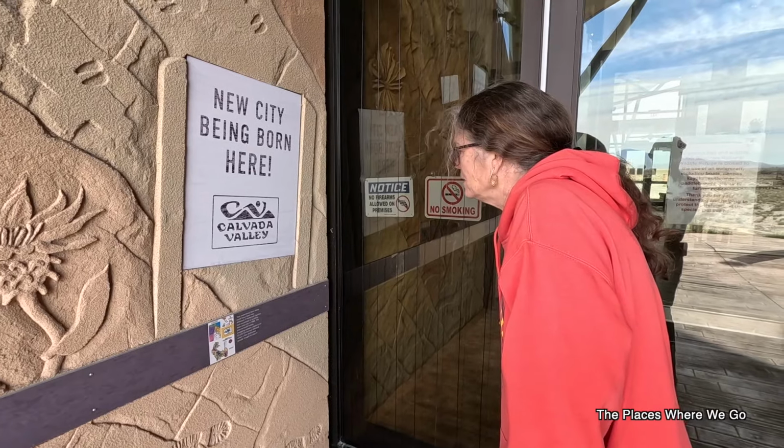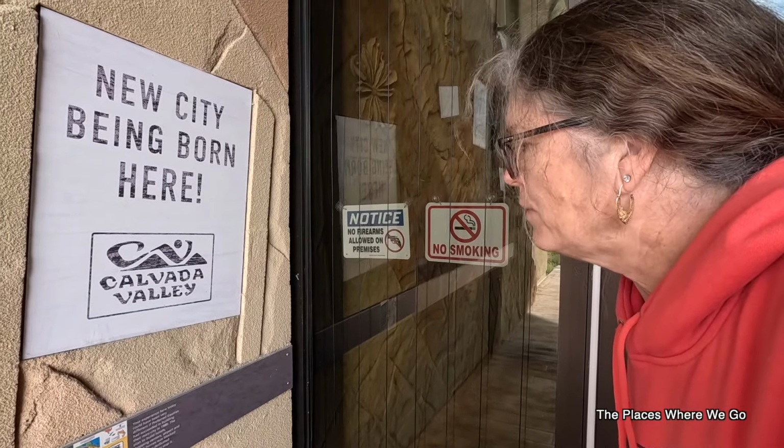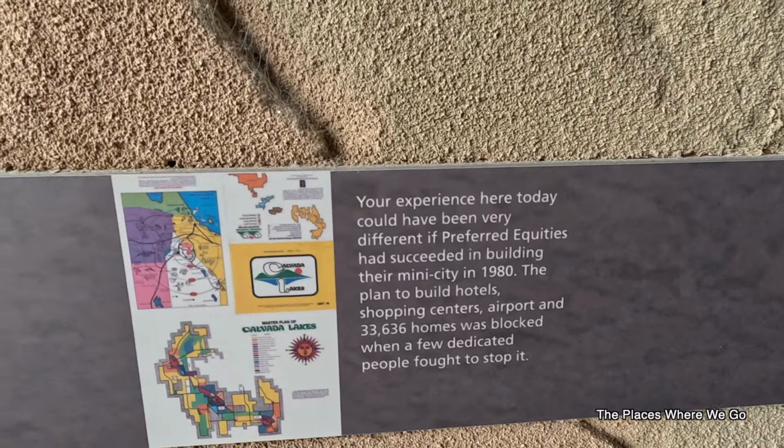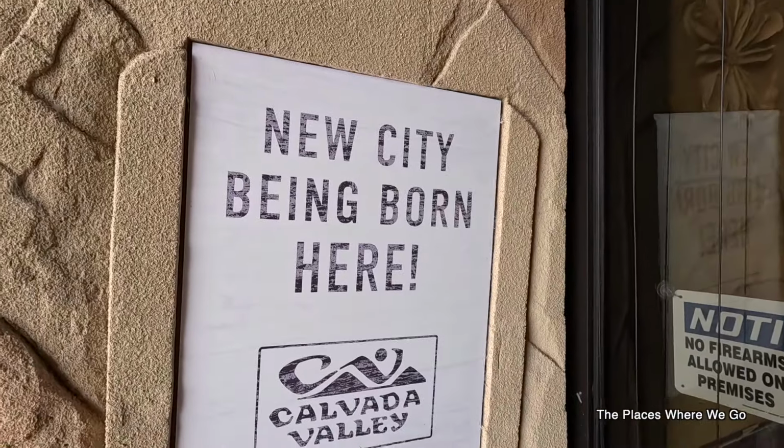Oh, they were going to build a mini city in 1980. The plans to build a hotel, shopping center, airport, and over 33,000 homes were blocked when somebody stopped at Calvada Lakes. There was almost a Calvada Lakes here. I think I'd rather have Ash Meadows Refuge than the Calvada Lakes area. Absolutely. Yes. It's just another venture that might have failed.